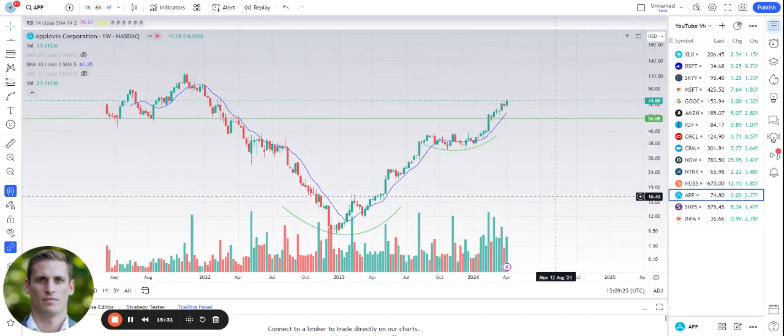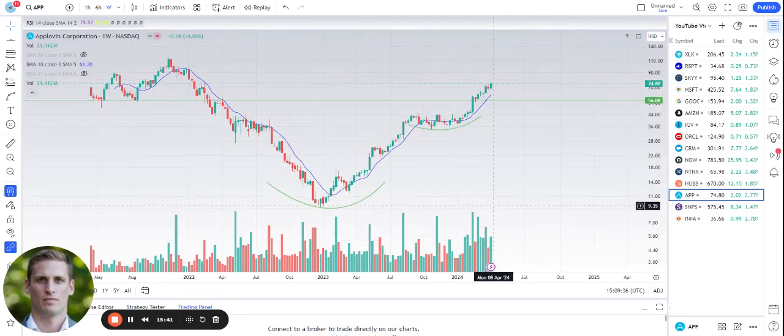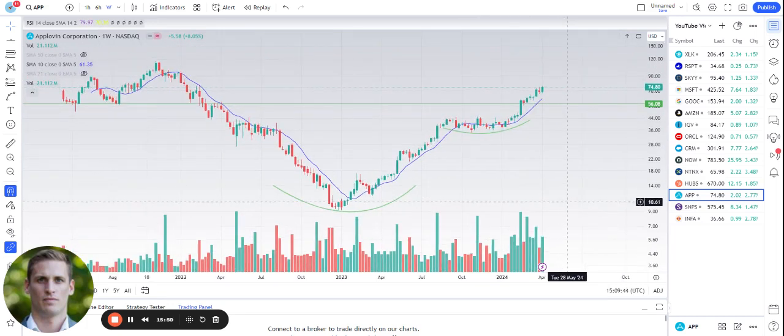APP, this is actually a name we're long in my Discord group. We've been long it since it put in the base here. And this has just been an absolute monster of a stock. You can see the huge volume pouring in during its big run up. It broke out on strong earnings. This is an ad tech company that I believe competes with the likes of Trade Desk. And Trade Desk is a name that I still see a lot of investors, traders get excited about.